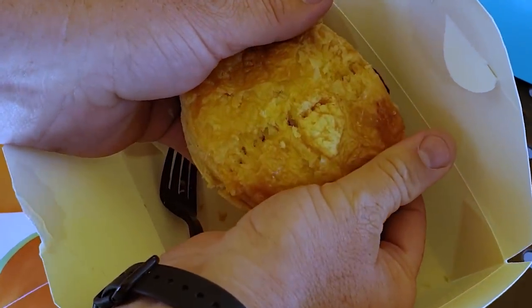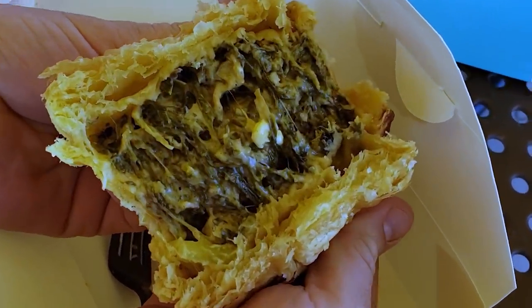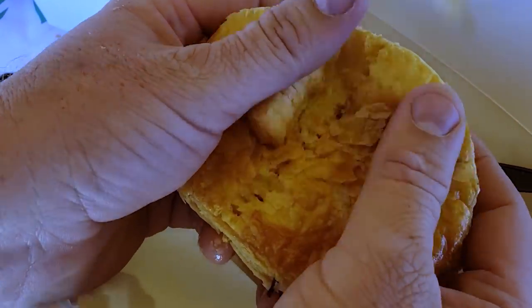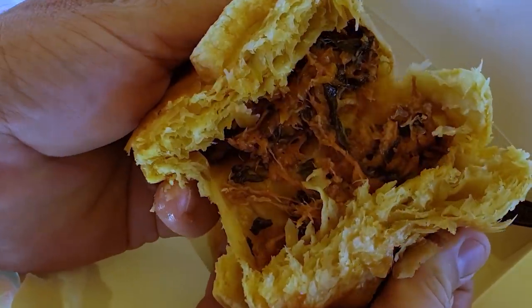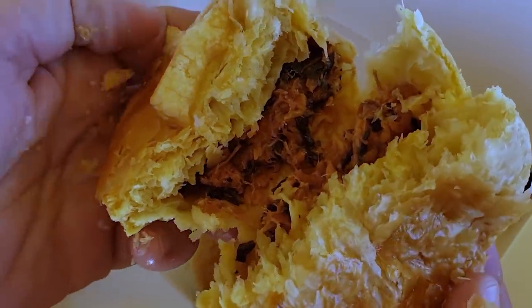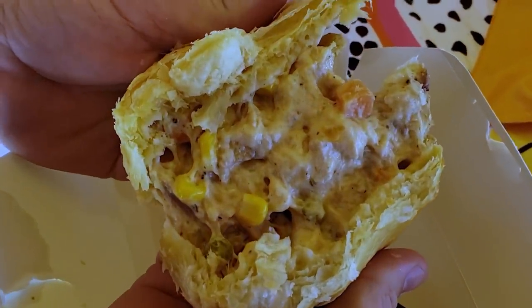So for their savory pies, we ended up picking a veggie pie first. This has spinach and broccoli inside. We also picked up two of the barbecue pork flavored pies. These also look and smell so good. And then of course we got the traditional chicken pot pie as well.